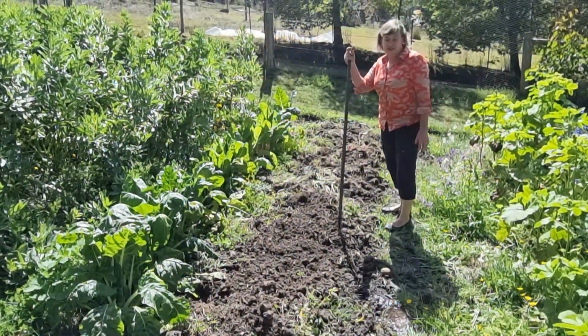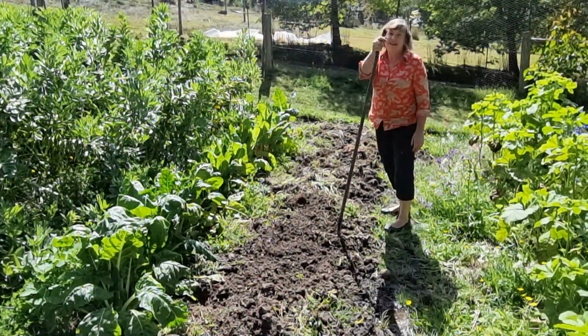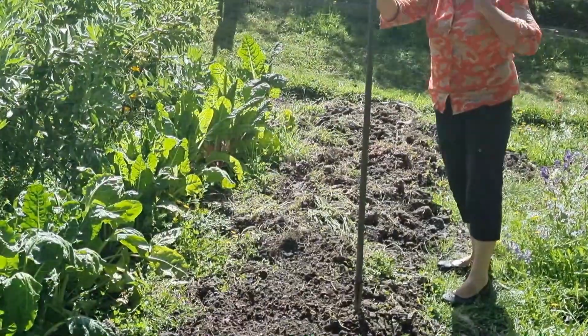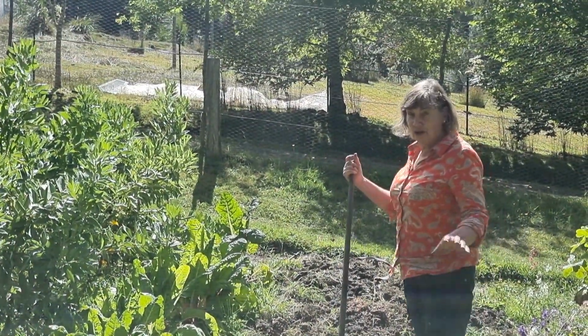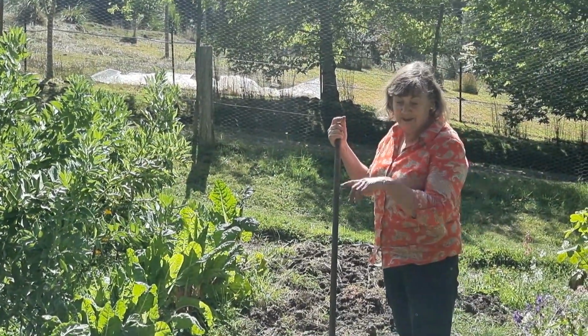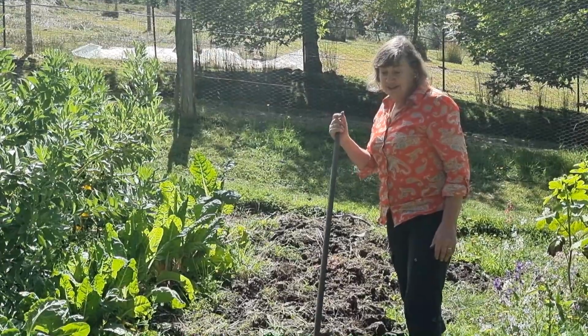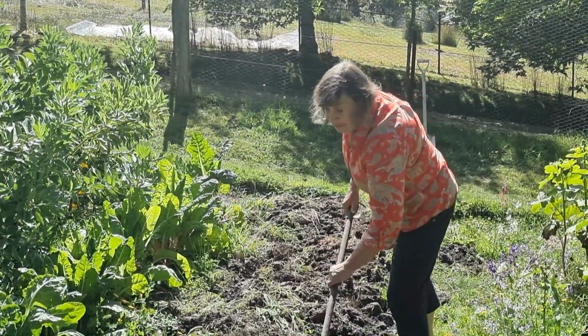Here I've taken out the last of the potatoes on this row, and so I'll just get it ready and maybe plant some Brussels sprouts or something. So they did quite well. The potatoes are much bigger than the ones up further, so it's all good. Yeah, the soil here is a bit better, so we'll just try and improve it.